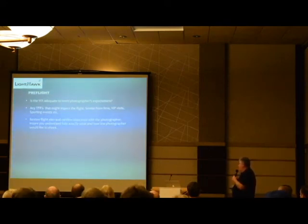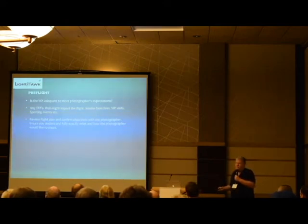Again, review the flight plan. Does it meet what the photographer wants? Do you understand what the photographer is trying to shoot?